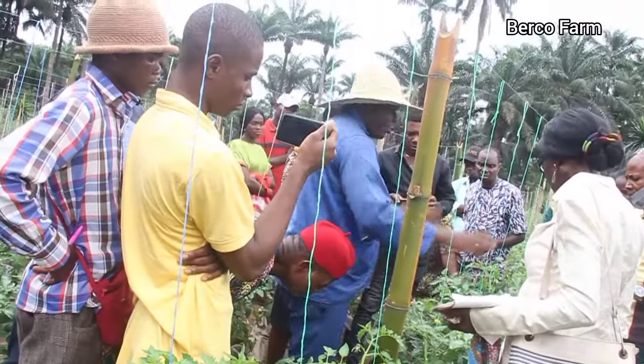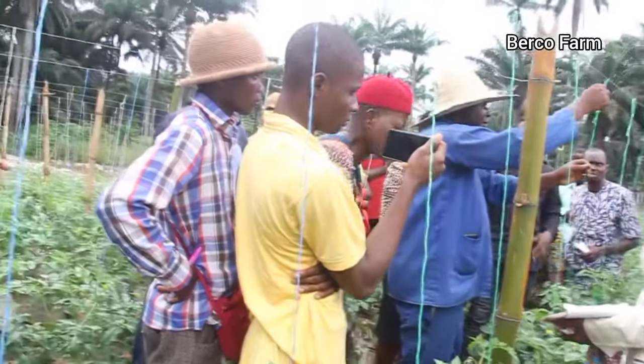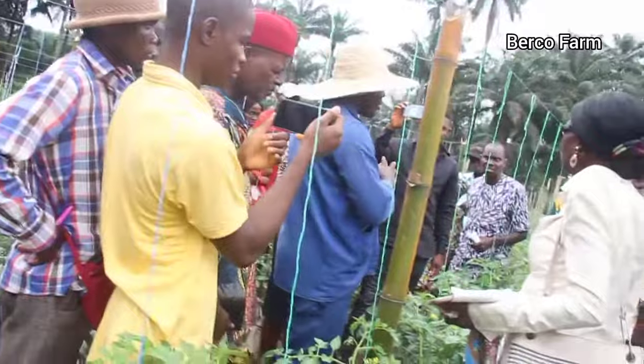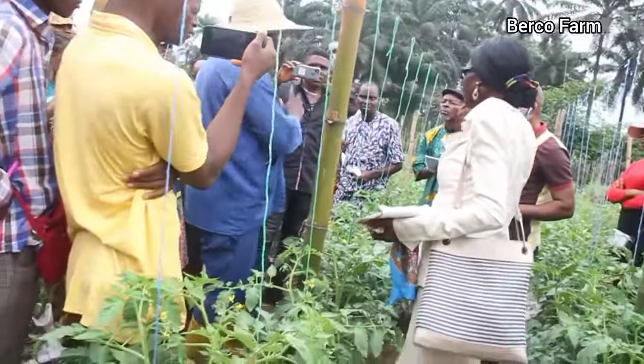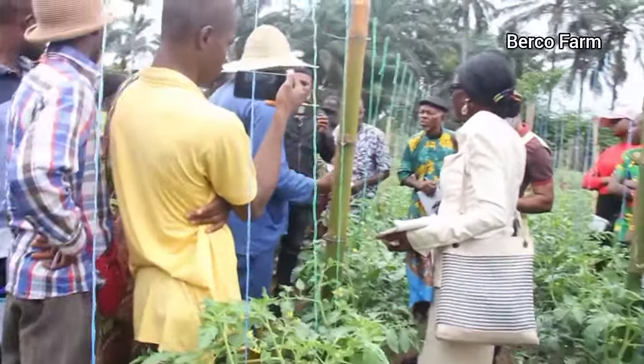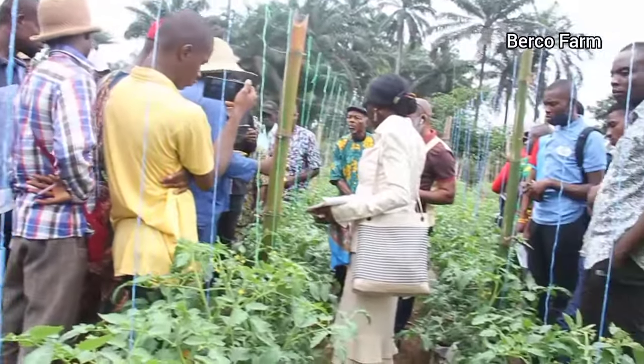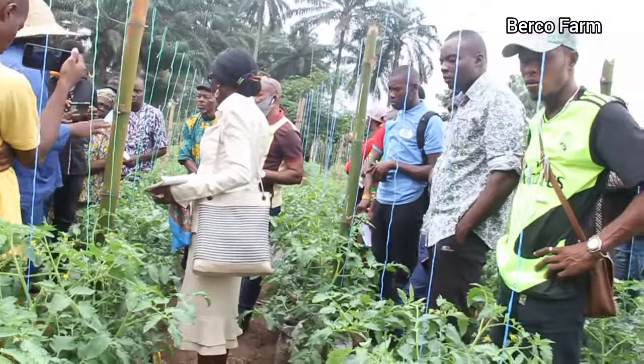If this one keeps growing, you can attach another rope like this to control it. Because when the fruit starts coming up, it will be heavy. When we get to the side that has bigger fruit, you'll notice what I'm talking about. So you use another support rope. So that is how this stage is done.